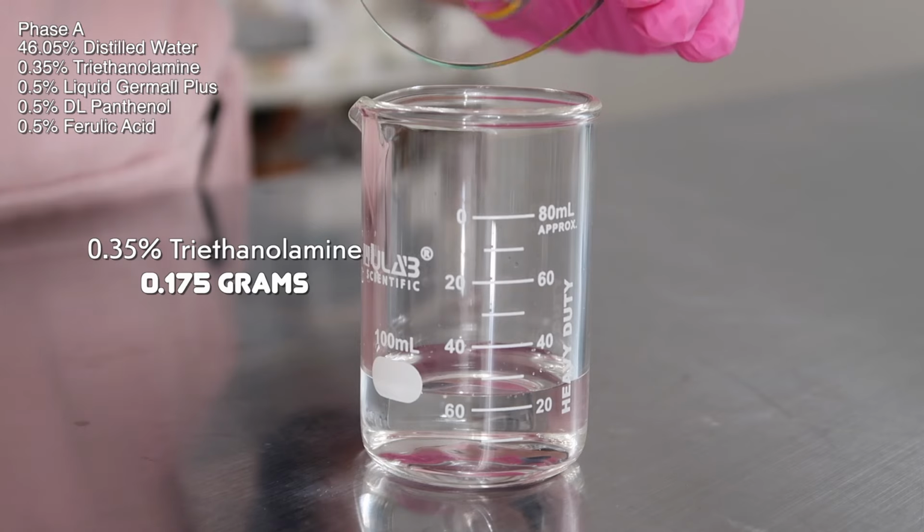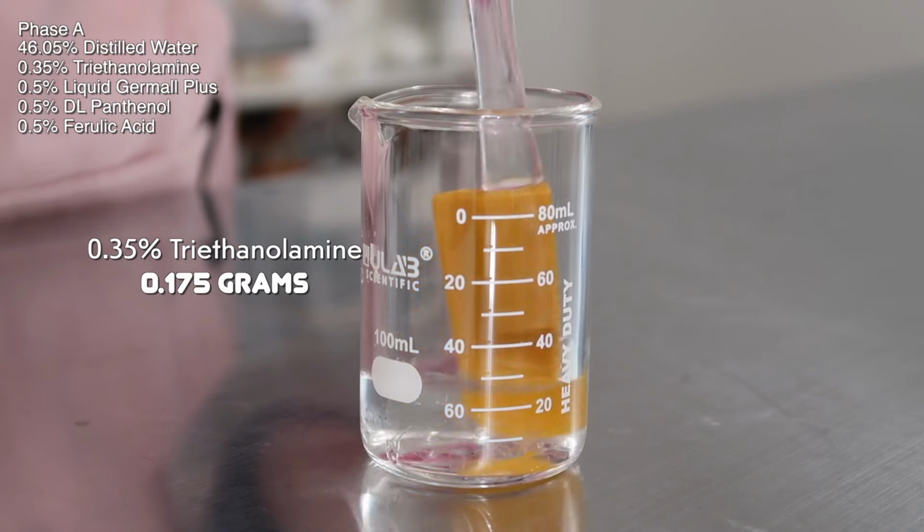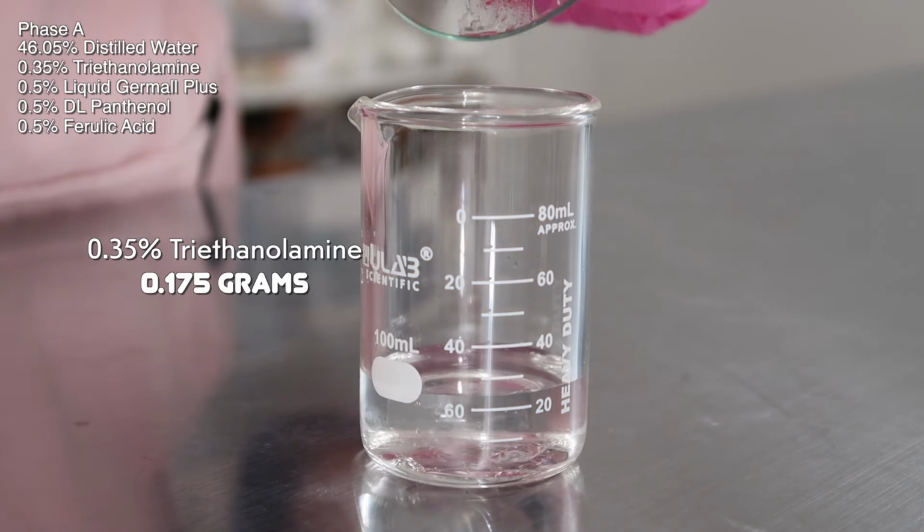Then the formula calls for 0.35 triethanolamine. I don't know if I said that right. We're just gonna call it TEA because that's what people normally call it. And this ingredient I do wanna talk about for a second. This ingredient is used to raise the pH. Like we talked about earlier, vitamin C has a really low pH. So when you add it into water, the pH drops a lot and you have to raise that pH in order for it to be safe to use on the skin.